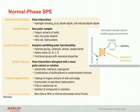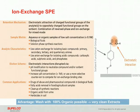And then we come to the third mode of SPE, which is ion exchange SPE. It involves the interaction between charged or dipole groups on the analyte with the positively or negatively charged groups on the SPE phase. So the electrostatic interaction is the main type of interaction mechanism. This type of SPE is also one of the hardest to understand and to develop methods for because of a lot of equilibria that take place with both the sorbent and the analyte, the acid-base type of equilibria.